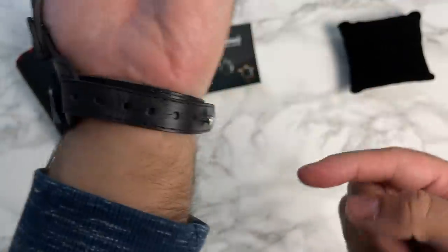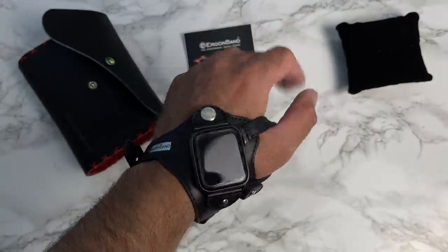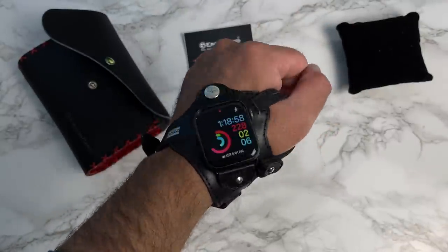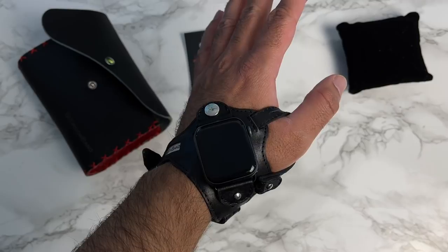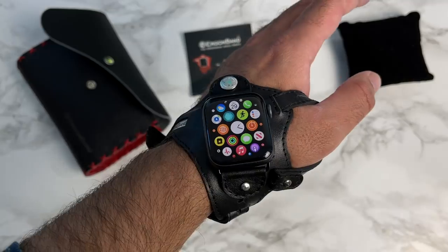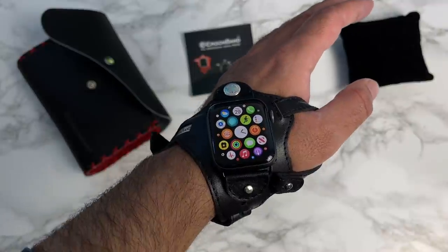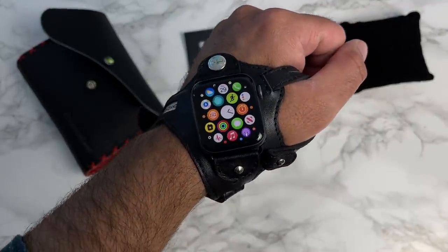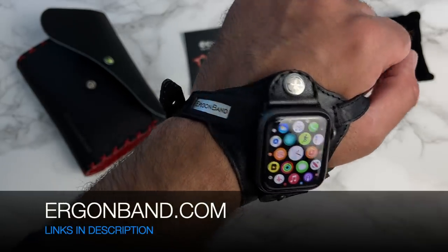And the wrist size is adjustable. So here it is in action. It feels very ergonomic. And there is an element of style here, which I do like very much. Now, this is not just limited to Apple Watch. You can buy the Ergon band for other smartwatches like Samsung Galaxy Watch, the Garmin Watch, and amongst some others. So do check out ergonband.com.